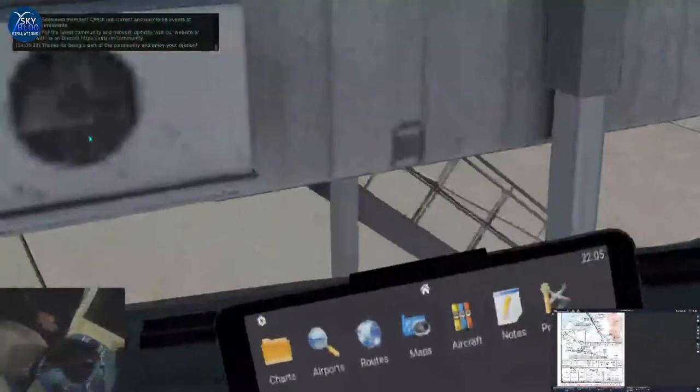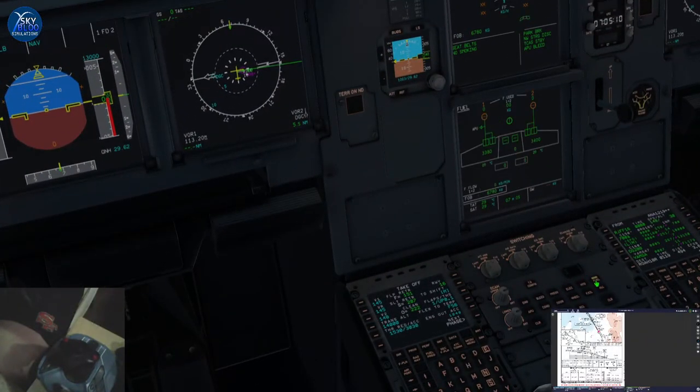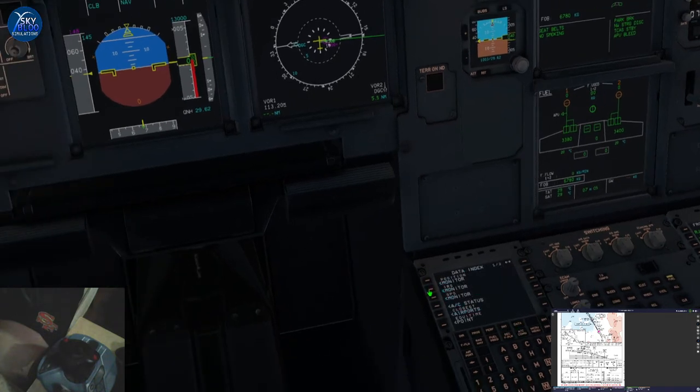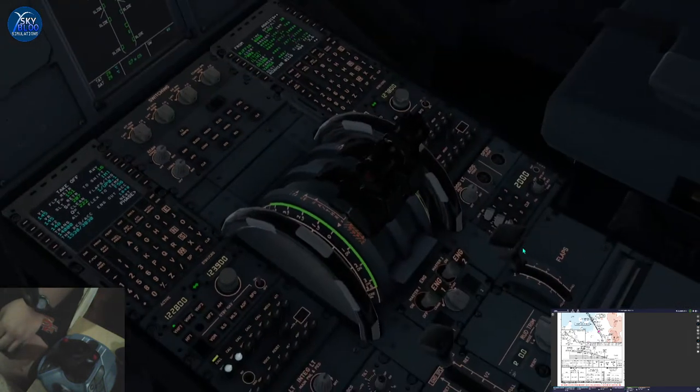Cockpit preparation checklist. Gear pins and covers removed. Fuel quantity, it's 6,780 kilograms. Balanced. Seat belts on. Nav, bearing QFE, H29.62, KH29.62. Cockpit preparation checklist complete.